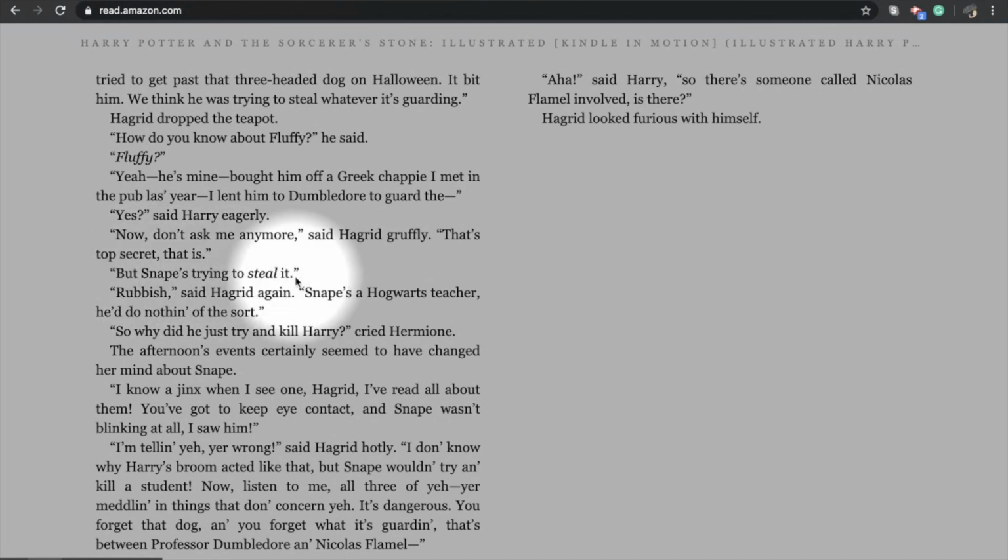"But Snape trying to steal it?" "Rubbish," said Hagrid again. "Snape's a Hogwarts teacher. He'd do nothing of the sort." "So why did he just try to kill Harry?" cried Hermione. The afternoon's events certainly seemed to have changed her mind about Snape. "I know a jinx when I see one, Hagrid. I've read all about them. You've got to keep eye contact. And Snape wasn't blinking at all."